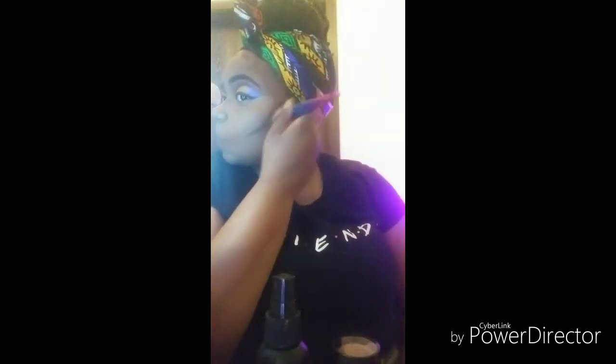So this is a contour by Black Opal that I was so excited about because it's so hard for me to find contours that's darker than my skin complexion. So I was so excited about it. And this is by Black Opal in the color Ebony Brown. So I'm going to go ahead and blend that out and you guys are going to continue to see my excitement about it. Oh my God, I was so happy.